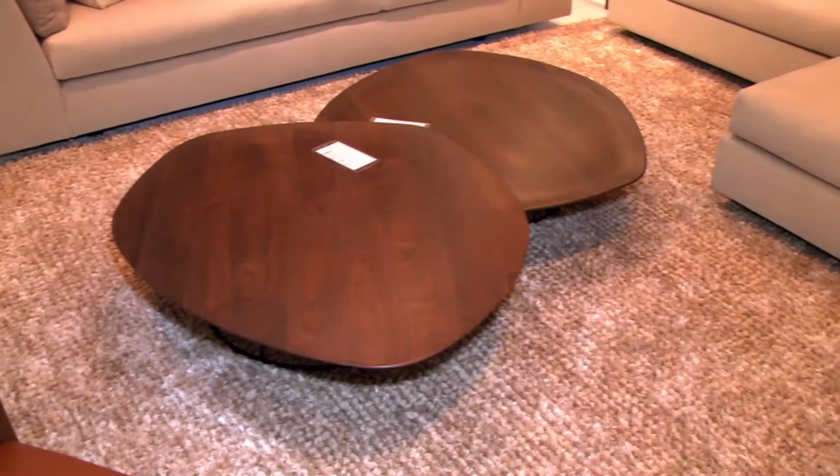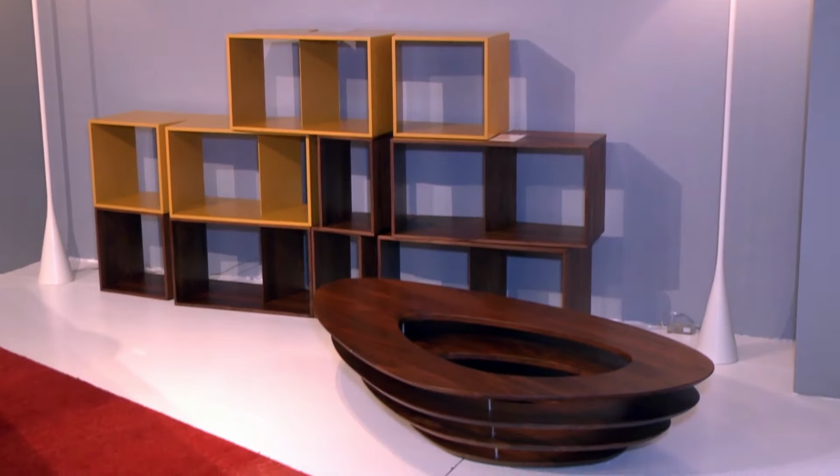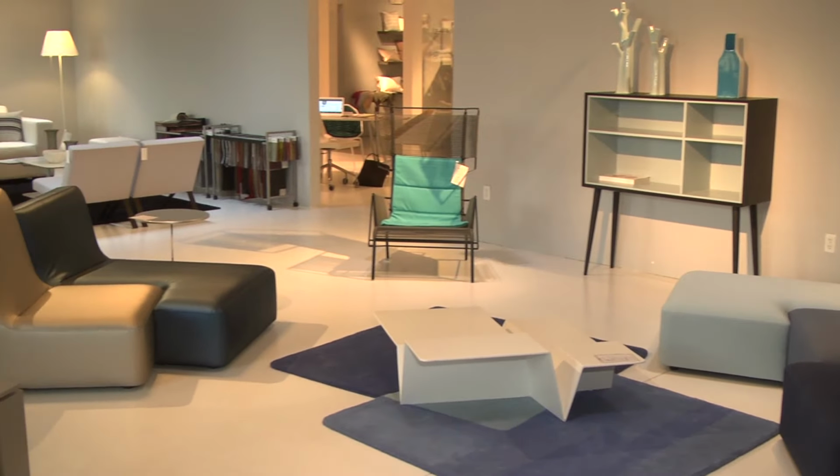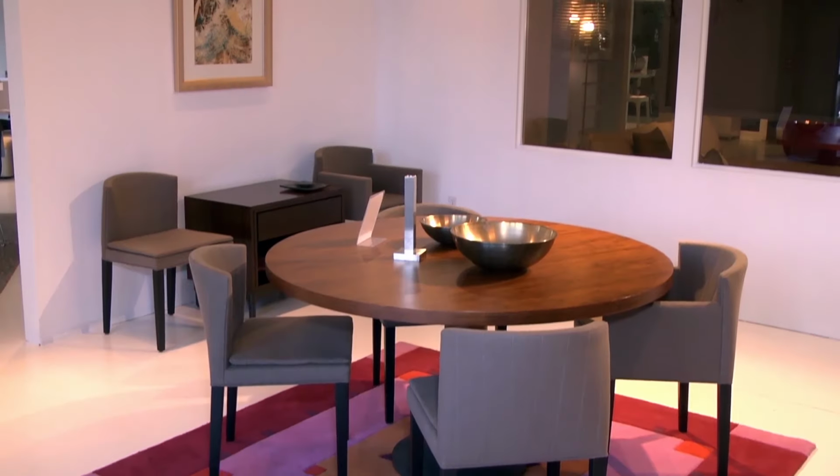Ligne Roset really emphasizes the form of the pieces. So a lot of the pieces do dual purpose. This cocktail table, for example, folds up. They're also known for incorporating very unique and one-of-a-kind designs into their product mix. So as you look around the showroom, you'll notice that the pieces are designed strong enough so they stand on their own.